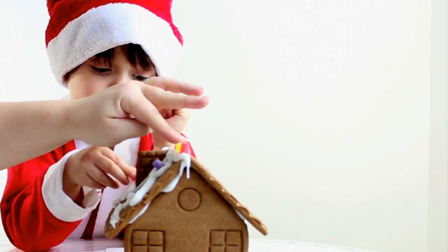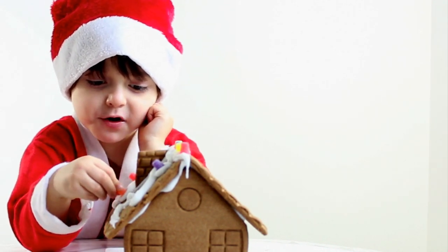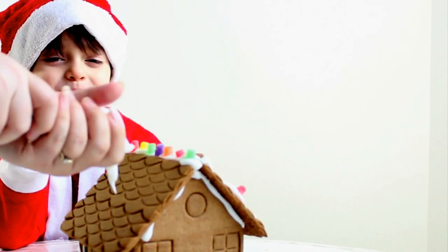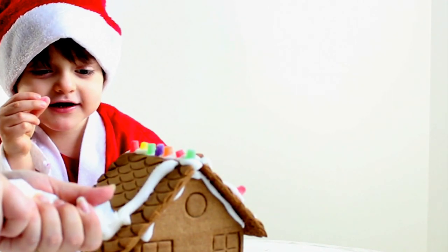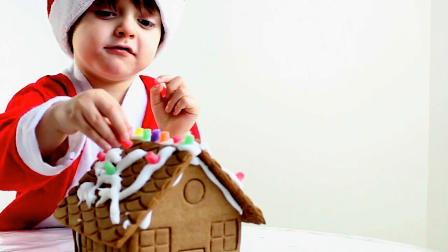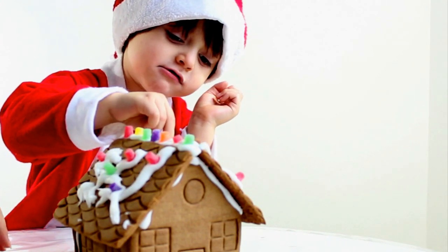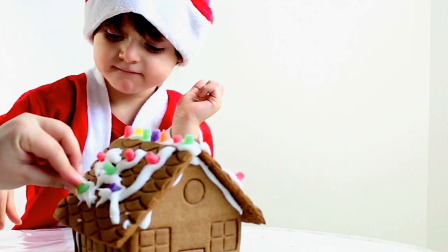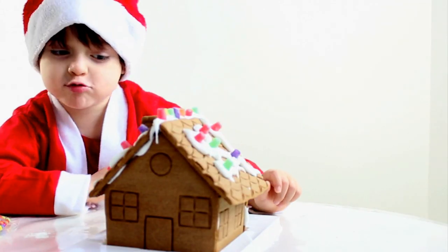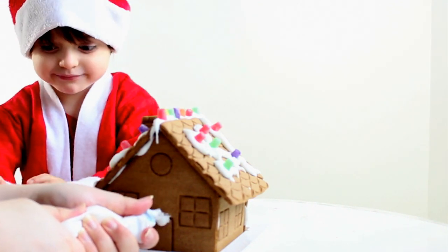Here we go. Oh, how cute! The last one. Oh, wow. Well, let's put them on the other side now. They eat everything. And this one. Last one. This is super cute. Let's decorate the door. We got more candy in here. We'll use those candies to decorate in the front, okay?